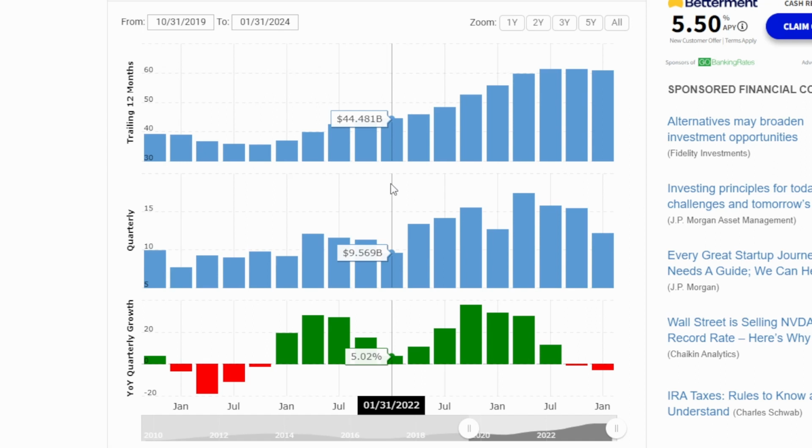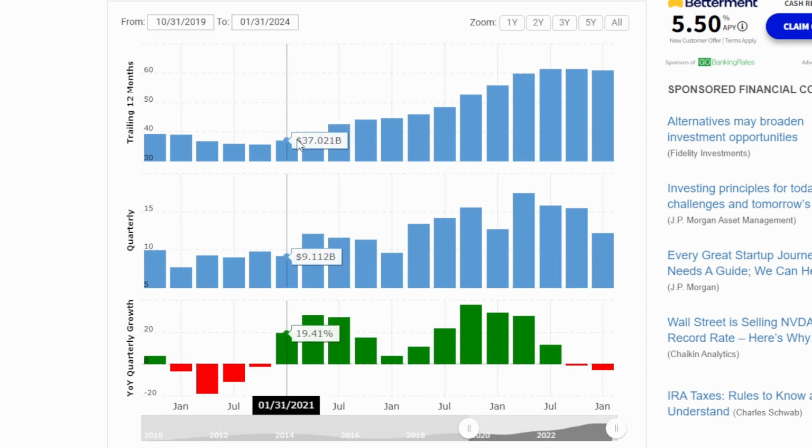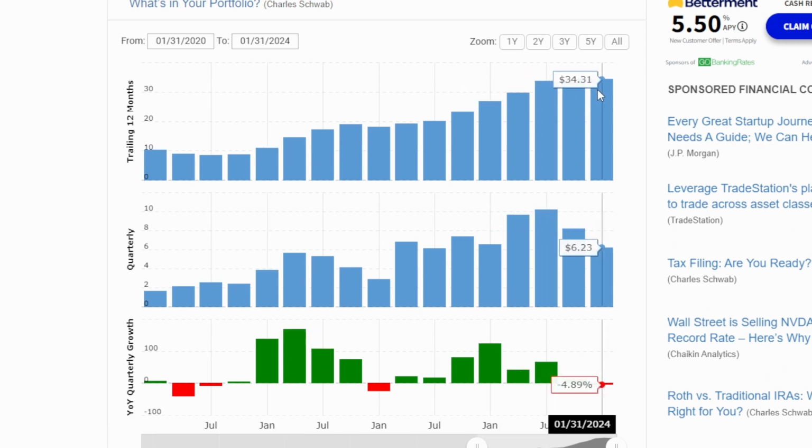Even though the stock price has traded sideways for the last 3 years, their top line revenue numbers have increased significantly. Back at the start of 2021, they were bringing in around $37 billion of trailing 12-month revenue. That has grown all the way up to $60.7 billion of trailing 12-month revenue. And EPS follows a very similar trend. Again, at the start of 2021, they were bringing in around $10.93 of trailing 12-month EPS. However, that has exploded all the way up to $34.31 of trailing 12-month EPS.